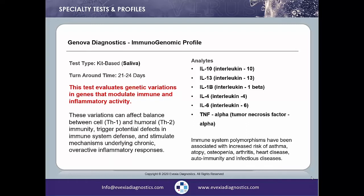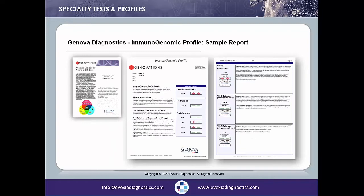So here goes. The first one I want to talk about that is offered by Evexia is the Genova Diagnostics immunogenomic profile, and as you can see, the analytes are listed all the way on the right part of this slide. Tumor necrosis factor alpha is listed there as well as the interleukins. So this test is going to evaluate genetic variations in genes that modulate immune and inflammatory activity. That's really the power of this test. So let's take a look at the sample report.